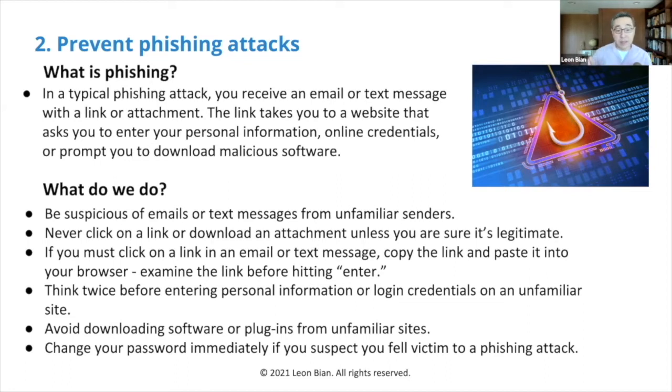If you must click on a link in an email or text message, copy the link instead of clicking directly in the text message or in the email, because oftentimes these hackers will show you a legitimate email address or link, but in reality, the link is actually encoded with a malicious URL, right? And then think twice about entering personal information or login credentials on an unfamiliar website.